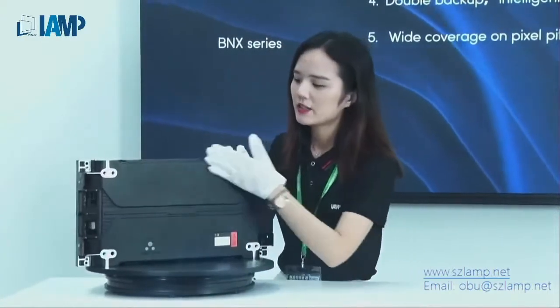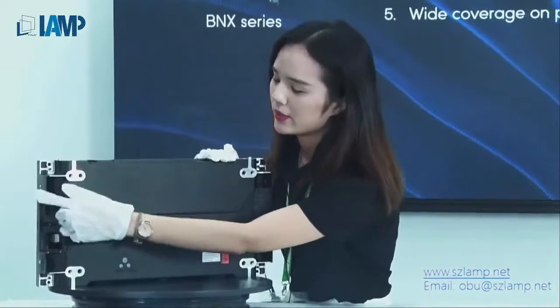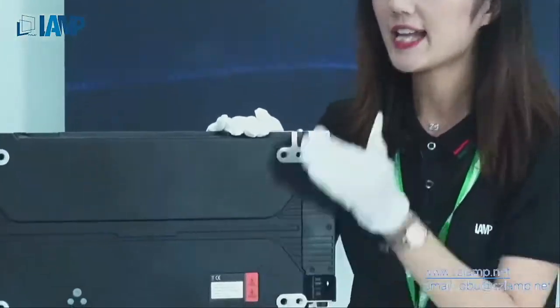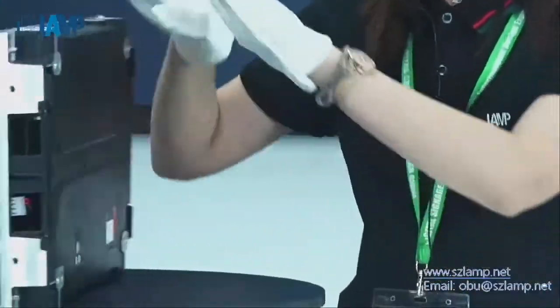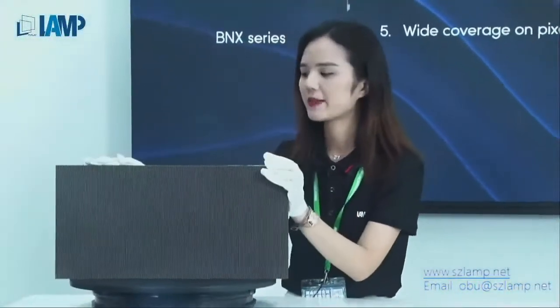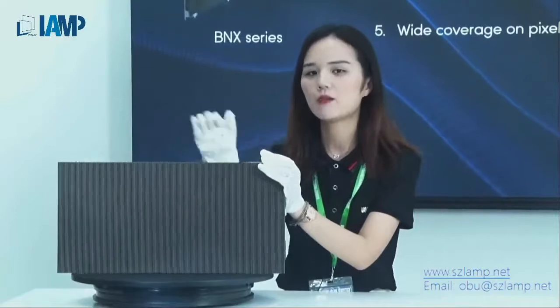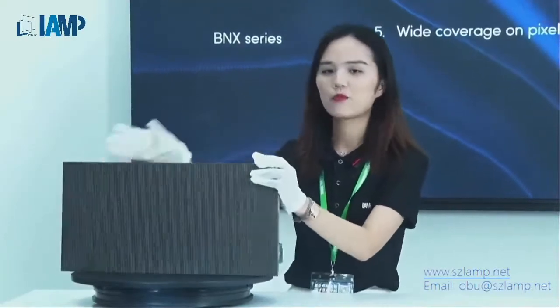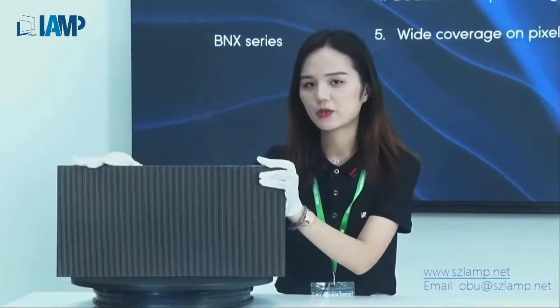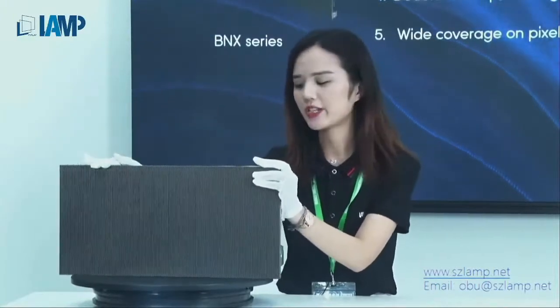You can see there is a screw. You can bolt the screw through the cabinet into the wall and then fix it on the wall. If there is no back wall work, you can hang this cabinet. We have a special designed hanging bar for this cabinet. It is like a semi-rental use. It's very quick and convenient installation for fixed installation.